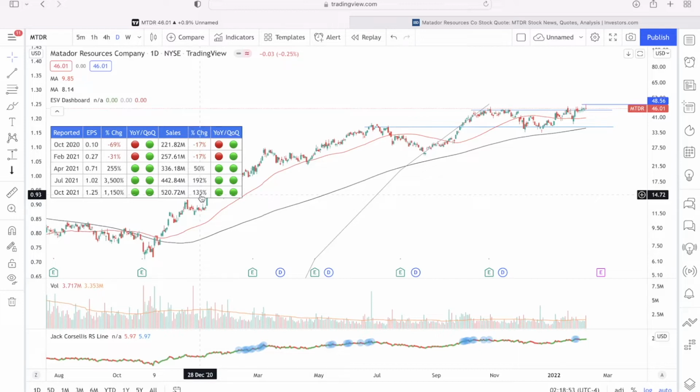And this is also true for earnings per share. In fact, for earnings per share, the results have been even better. So if we take a look at July 2021, for that quarter, the percentage increase in earnings per share year over year is 3,500%. And in October 2021, the percentage increase in earnings per share year over year was 1,150%. So both experienced an increase of more than 4 digits. So the fundamentals for Matador Resources in the recent quarters have been definitely very good.